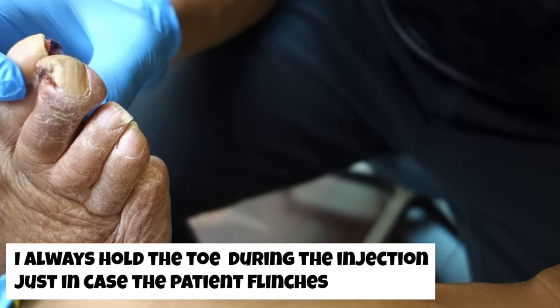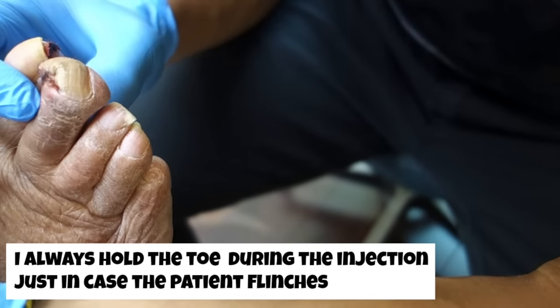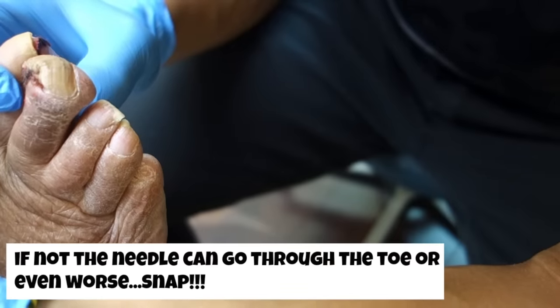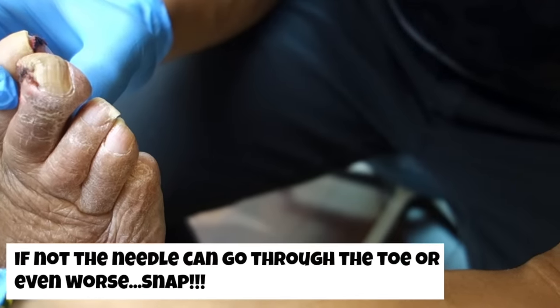Alright, just pull it down so that you can cut your nail then. You okay? Any pain right now? It's okay? No pain right now? No.